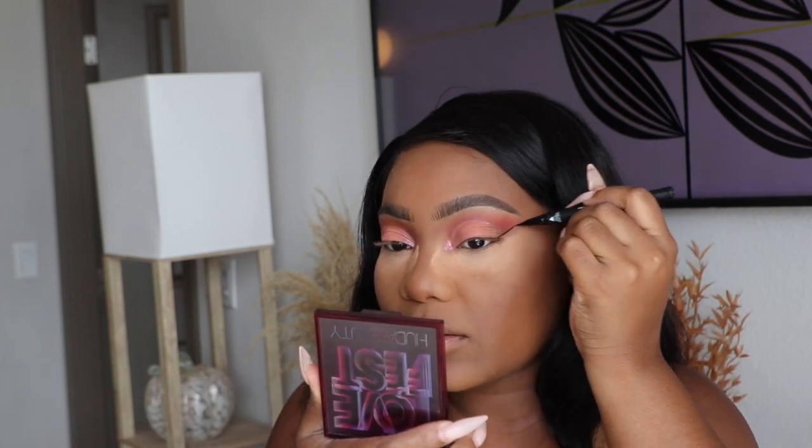But now I'm gonna actually line my eyes with the Very Vanta. This is the life liner. I have a bunch of these around my house. I use all of them. I love it, quick and easy. I like the other one, the dual-ended one that has the Very Vantas, both of them. I love both of them. We're gonna go ahead and line. Shake it up. Boom.